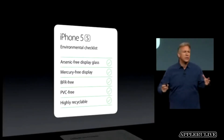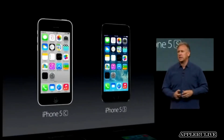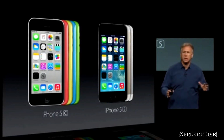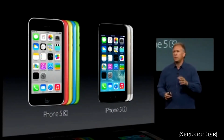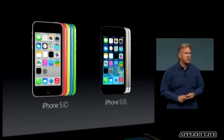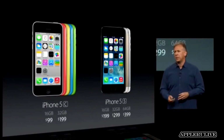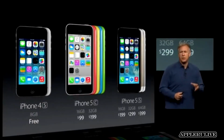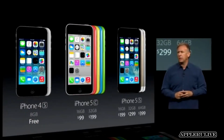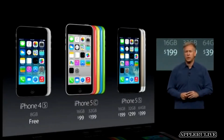So now you've seen our 2 new phone lines, iPhone 5C and iPhone 5S. The 5C in these gorgeous new colors, 5S, these beautiful metal finishes, and packed with these forward-thinking technologies. The 5C starts at just $99, the 5S at $199. We're also going to keep a model of the iPhone 4S, an 8GB configuration in the line. Many carriers will be offering that for free with their 2-year contracts.